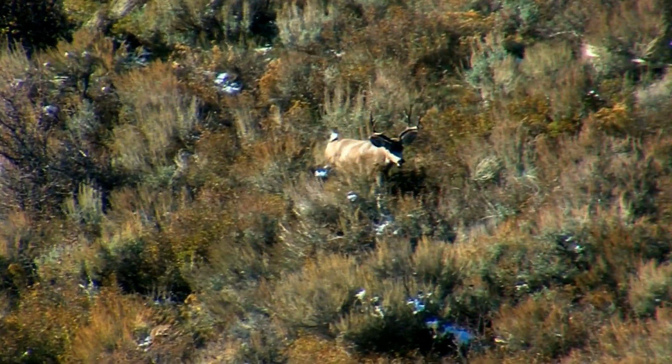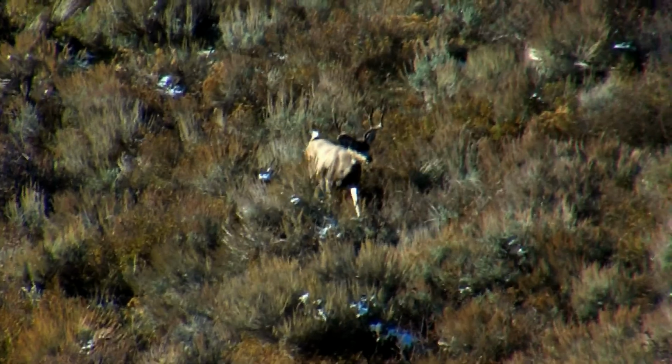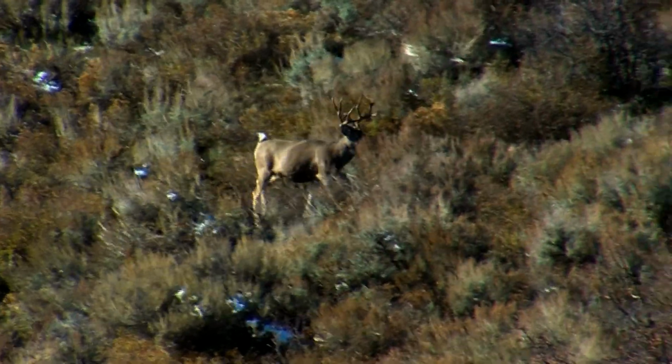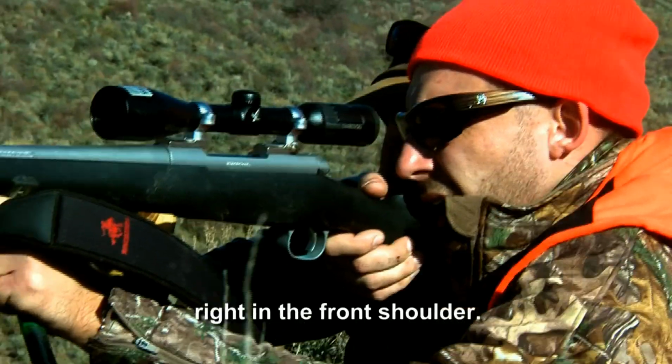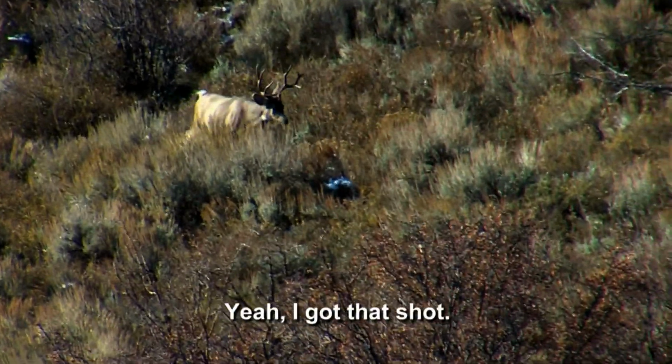He was making his move towards his bed in a little grove of aspen, so this is definitely the one we're going to shoot. He was coming slow, but staying out in the open. We had plenty of time to get set up. You're going to want it right in the shoulder, directly in the shoulder. I think that shot. Yeah, I got that shot.